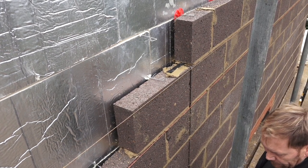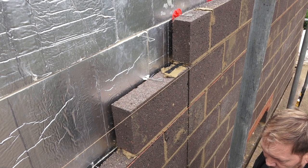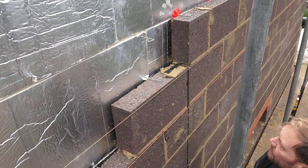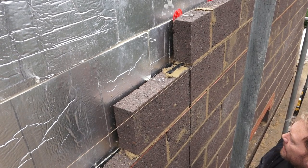So if you've got one of those on your building, maybe just worth checking that that does actually get included in the build, because it's not that uncommon to see buildings without them when they should have them. So another point to bear in mind.